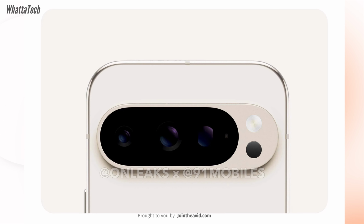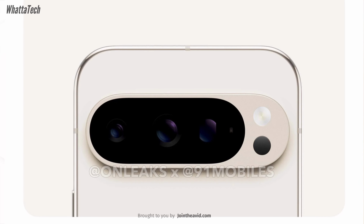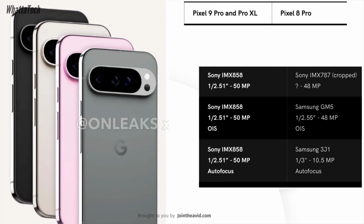Okay, in terms of cameras, the Pixel 9 Pro and 9 Pro XL are just identical. So the difference between them is just the battery and the screen size. But Google has chosen the Sony IMX858, the same sensor used inside the Pixel 9's ultra-wide-angle camera, inside the ultra-wide-angle camera of the Pixel 9 Pro or the 9 Pro XL. But the craziest part is that all the sensors except the primary use this particular model, including the front-facing camera. That's crazy. Now, the 858 is actually a 1/2.51 inch sensor if you don't know, and it's inside the 5x telephoto camera as well as the ultra-wide-angle camera.